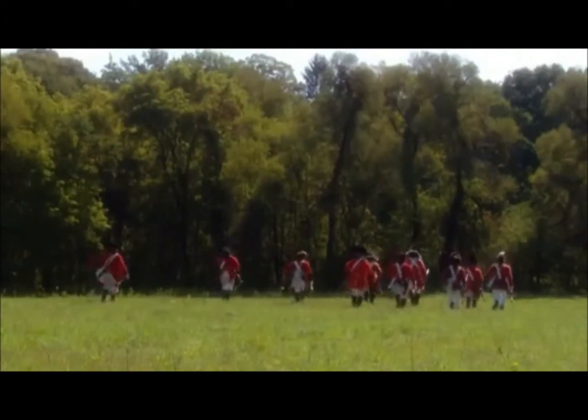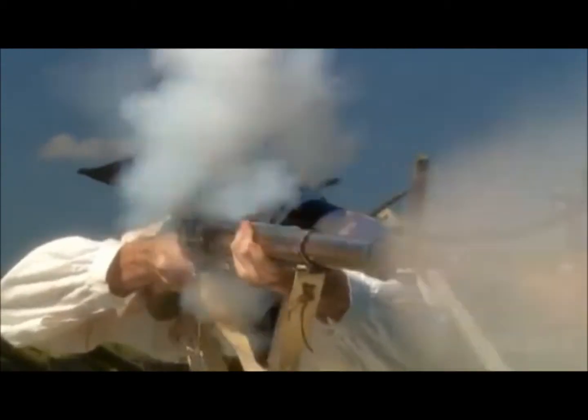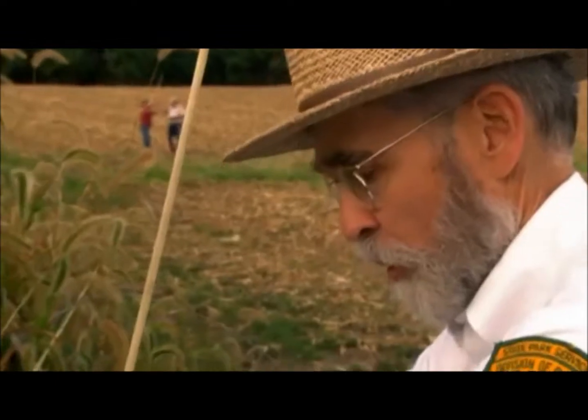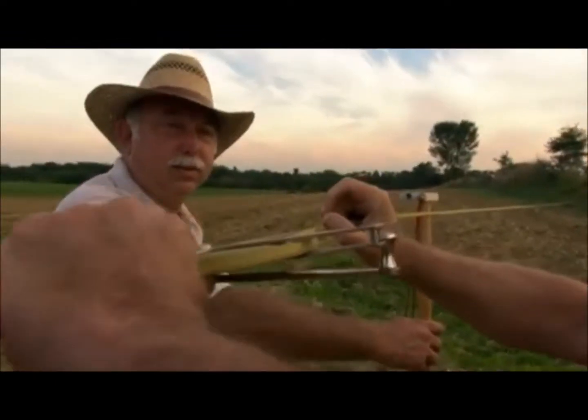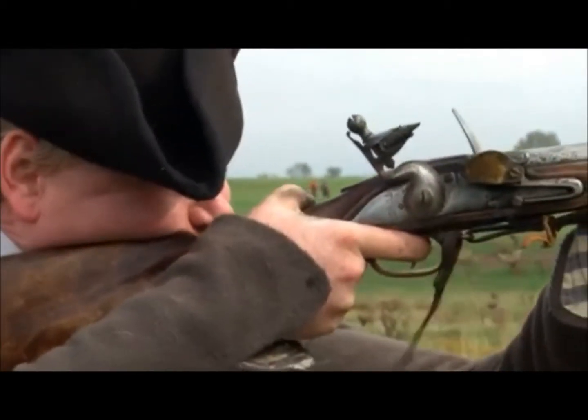American sharpshooters have been carefully positioned on the Monmouth battlefield. But can they stop Britain's elite Black Watch? For the first time, scientists can measure the damage the snipers could have inflicted. A tight cluster of .60 caliber musket balls, proof of marksmen, with firearms experts believe were made in America.